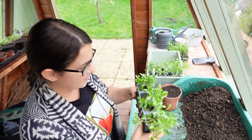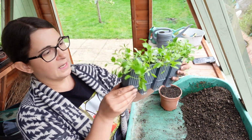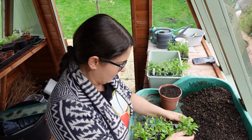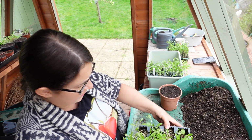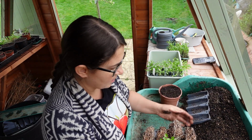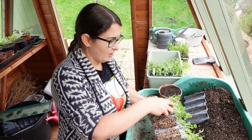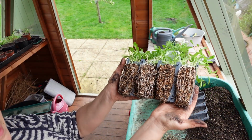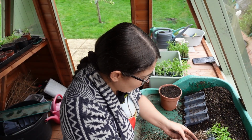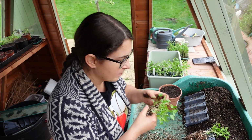Okay, I'm ready to start the cilantro, the coriander. I'm going to open this up very gently, take this apart and see what's inside. Okay, look at this lovely root system. It fascinates me, how cool it looks. Oh, it smells gorgeous already. I love the smell of the coriander.